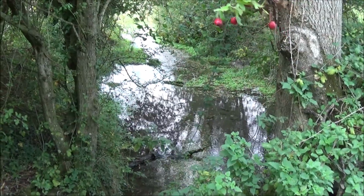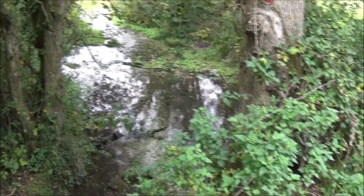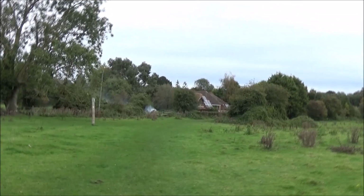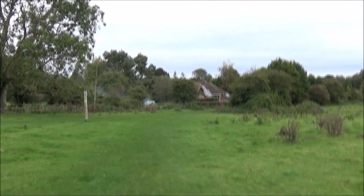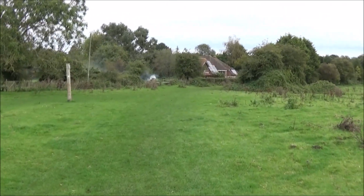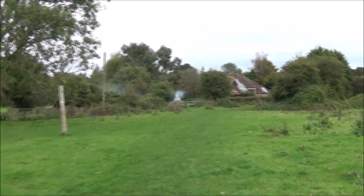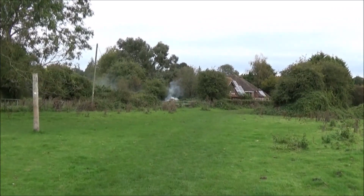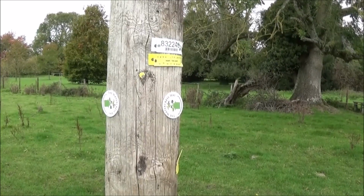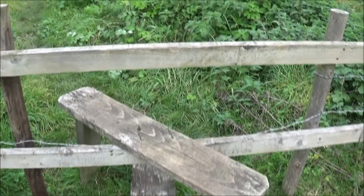So you can quickly see how these springs turn into tiny little streams that will then go and feed into the Itchen. I'll keep walking across the field towards the smoke signals. I'm fluent in smoke signals. This says, you come this way, and it is footpath. Or you could just follow the arrows. Over the stile.